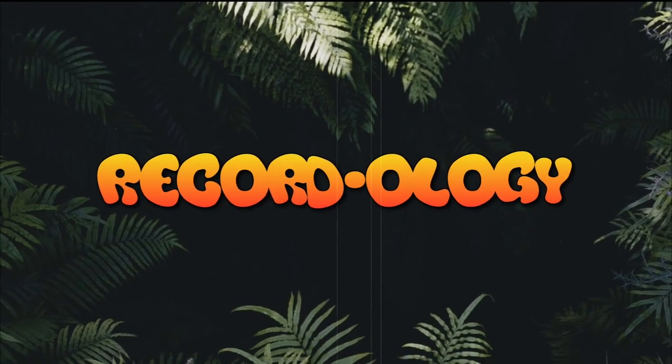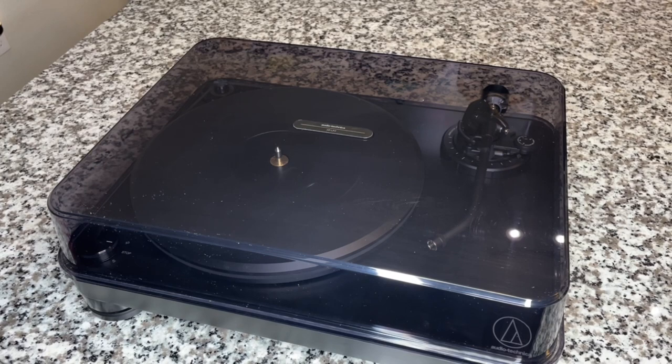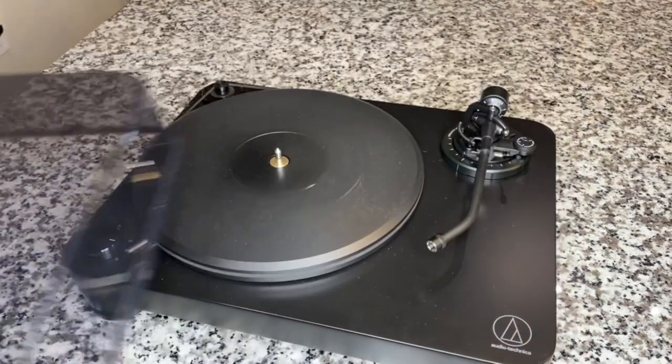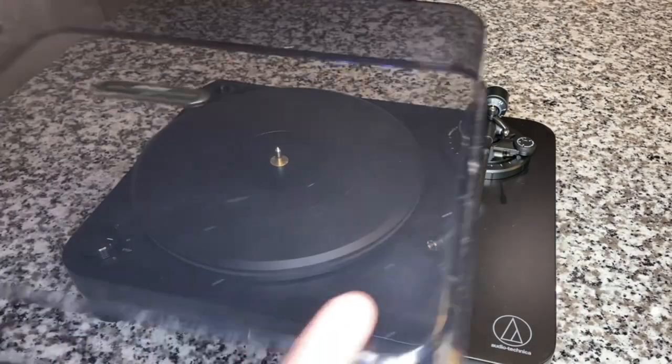This is Record-ology. So like I said, this is the flagship model, still is. It's been that way for at least 3 years, I believe, for Audio-Technica. This is the successor to the LP5, which I think they still sell as well. By the way, let's start with the dust cover.